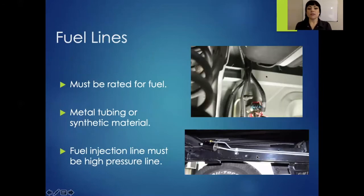Fuel lines themselves need to be rated for fuel, especially if they're rubber. Anything that is rubber that's not rated for fuel will get eaten up very quickly and the line will rupture. So make sure that it's rated for fuel. If it is for carburetors, not that big of a deal pressure-wise, so you can get any line that's rated for fuel. Don't use vacuum line or coolant line or anything like that.